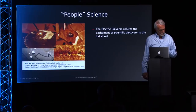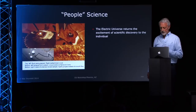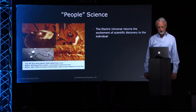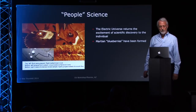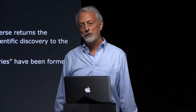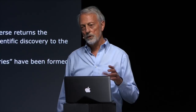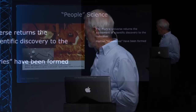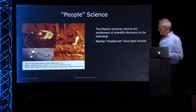So, as I said earlier, the electric universe returns the excitement of scientific discovery to the individual. You don't need huge laboratories and billions of dollars. There are all sorts of things that can be discovered practically by garage experiments. One of my colleagues here, CJ Ransom, has done experiments where he's produced the Martian blueberries with electrical discharges. That was one of the puzzles, of course. When you looked at the surface of Mars with some of the rovers, they found these strewn fields of blueberries, they called them, because they're hematite globules which looked slightly blue. But as you can see here, CJ was able to produce the same thing in his garage with a simple electrical experiment.